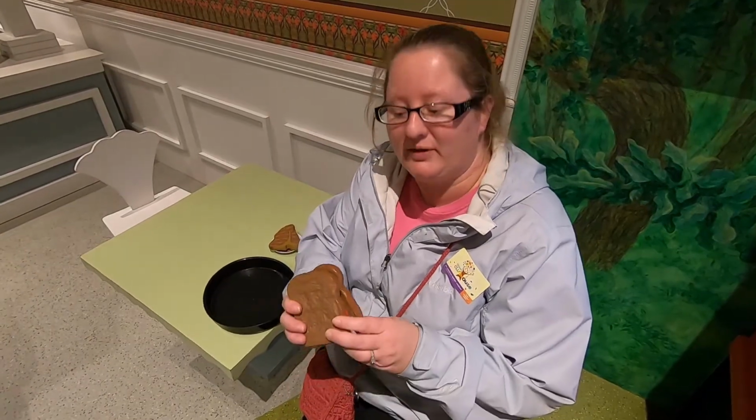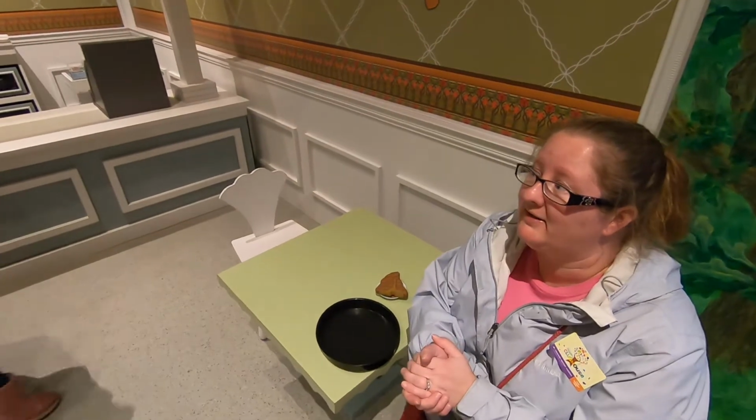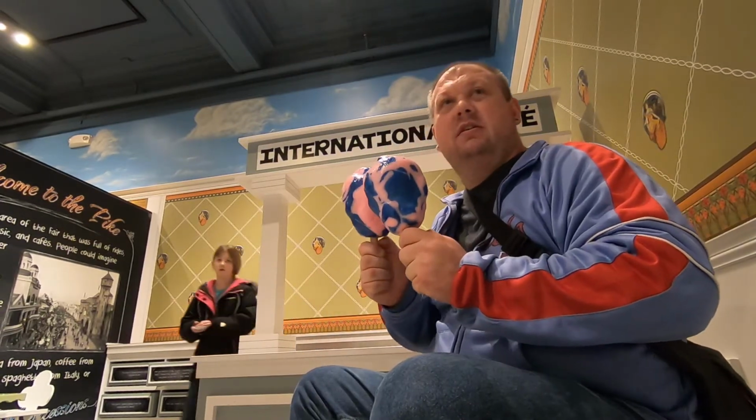We're eating food from the 1904 World's Fair. Well, how about I get the new one? Where were hamburgers from? You remember? We learned at the Mirror Maze. You don't know where hamburgers are from? Hamburg, Germany. Do you remember what cotton candy was called? Fairy floss.